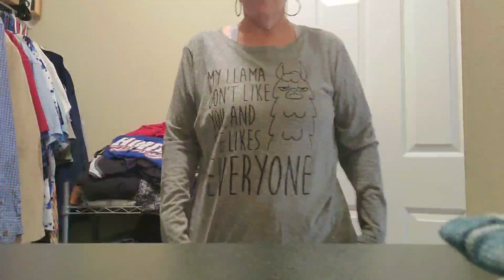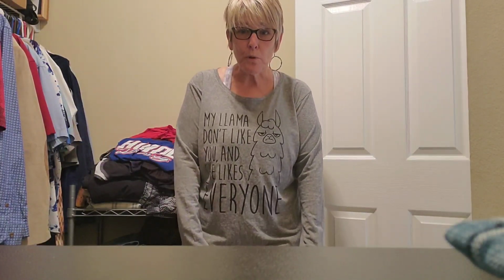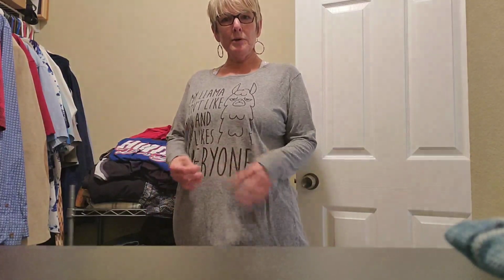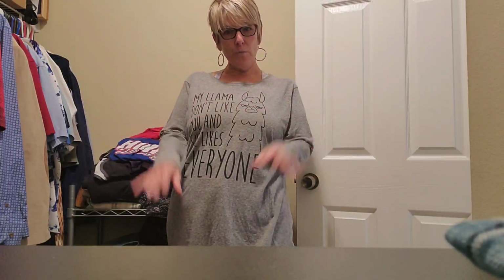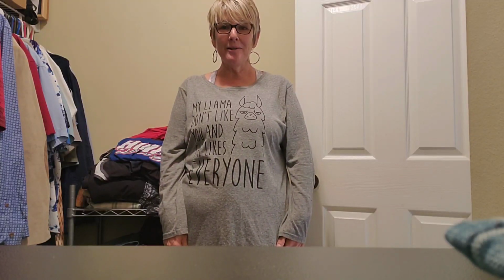It is literally down to the middle of my thighs. Let me show you. Because I have lost so much bust, so much circumference, all of my shirts now are super, super long. But I might be able to wear this with a pair of black leggings. Super cute, right? But I'm going to have to retire it after this year. I'm going to have to buy so much clothing next year.